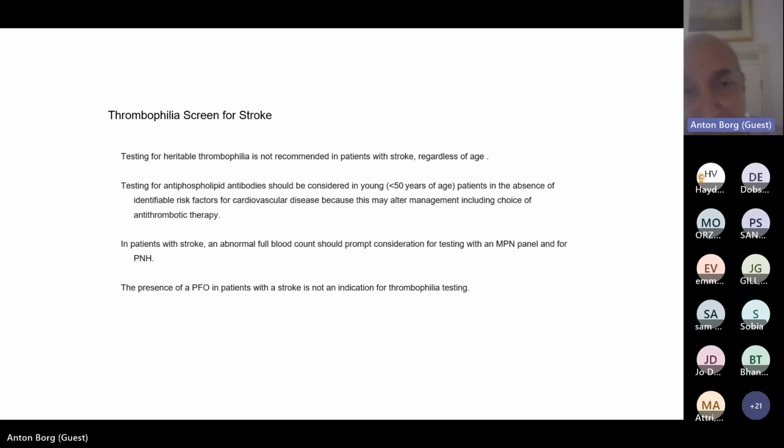So specifically thrombophilia screening for patients with stroke. Same thing goes, heritable thrombophilia, it's for venous, so you don't check it in strokes. And you would really want to check it every time in a patient with a stroke below the age of 50 years, because remember, the antiphospholipid syndrome is an autoimmune disorder, which typically is more common in young and middle-age patients. And again, you only check for it if you cannot identify any risk factors for cardiovascular disease.